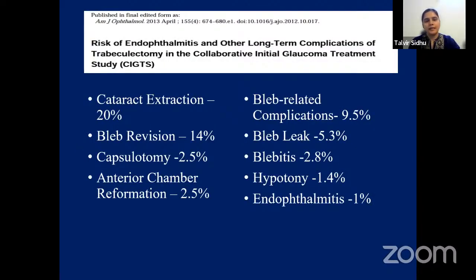When we look at the major publications on long-term complications of trabeculectomy, the CIGTS, which looked at trabeculectomies at 5 years and more, said that cataract extraction is one of the most common complications, followed by bleb-related complications like bleb leaks and bleb revisions, which were the majority of the complications, and almost 1% had hypotony or endophthalmitis at the end.